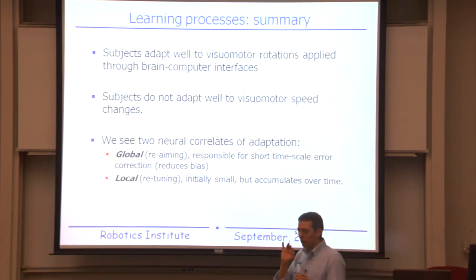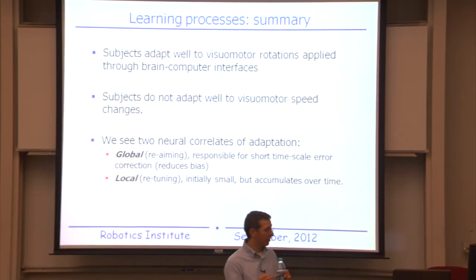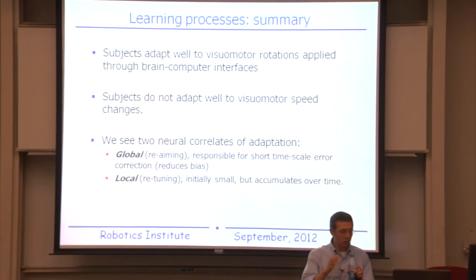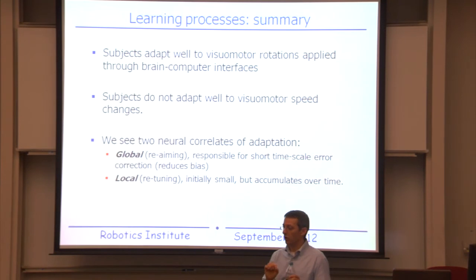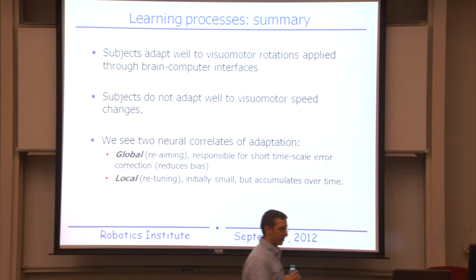And we see two neural correlates of this adaptation. The first is this global process I described, this re-aiming process, which seems to be responsible for short timescale error correction or reducing bias in the system. And the second is this local retuning process, initially small but accumulates over time. And this could be what's responsible for, say, the increase in linearity in tuning curves that we observe over the course of a month while the subject learns to use a device.